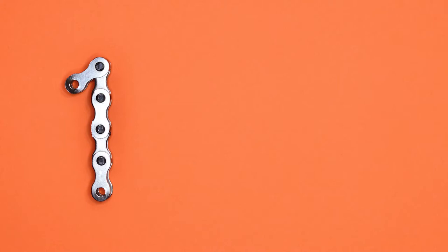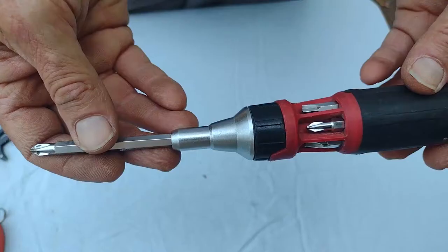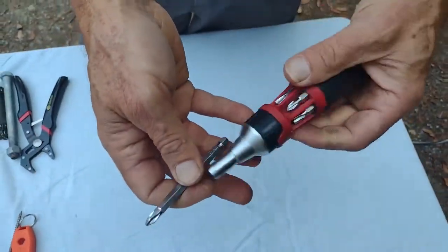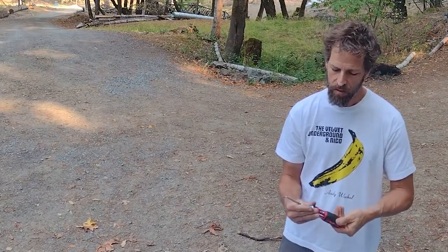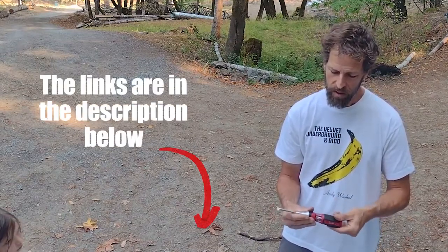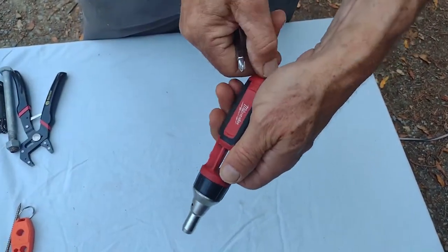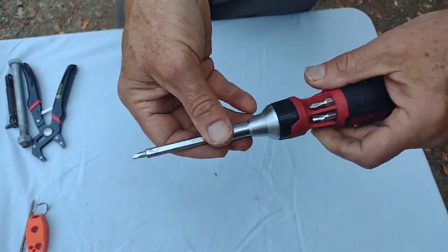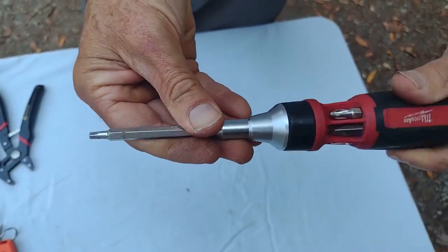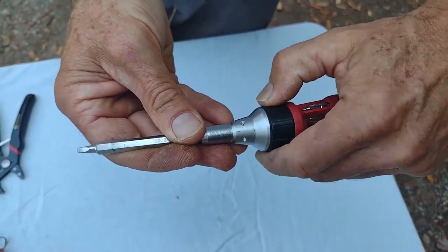And last but not least, the number one most important underappreciated tool is the impact ready multi-screwdriver. I like this Milwaukee one that ratchets, makes it so much easier on your hand when you can ratchet in one direction or ratchet in the other direction or set it and lock it so that it doesn't ratchet. So that is your number one. Number two and number one are kind of a pair together. So you got to get both. If you're going to get one thing, this is the one thing to have, because every time you got to drive a screw, that's going to make your life so much easier and save you so much time.